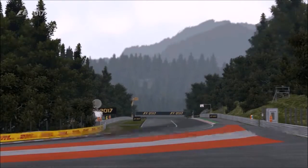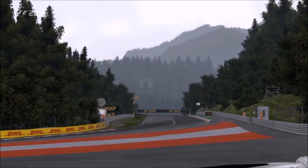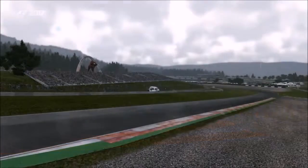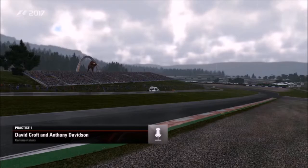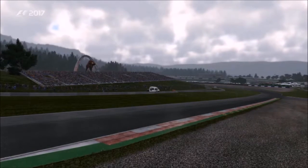Glad you can join us for today's practice session here at the Red Bull Ring in Austria. The weather, though, hasn't been good to us today. We have dark skies overhead and a damp track for the drivers to deal with. No cars on track just yet, then.